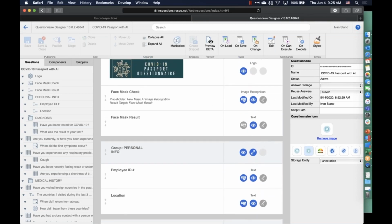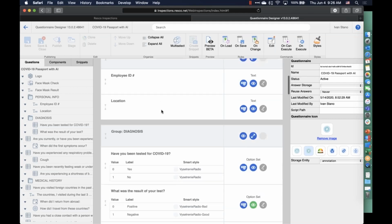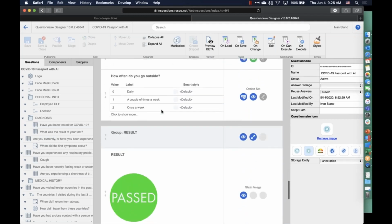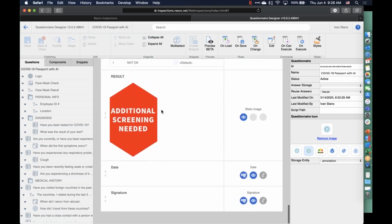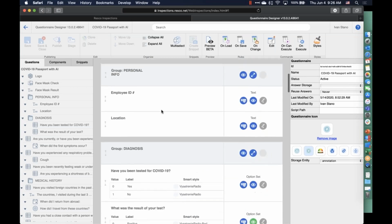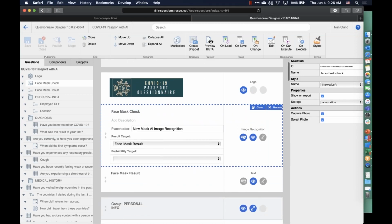At the very top, we have the face mask functionality. Underneath, we have the personal information based on the employee ID and location, and then all the questions that you could see in the mobile application and the results passed or additional screening needed as shown in the application. So if you want to remove some of the questions, that's actually very easy. All we have to do is click on the question, and if I click on remove, that would be removed from the application and the questionnaire.